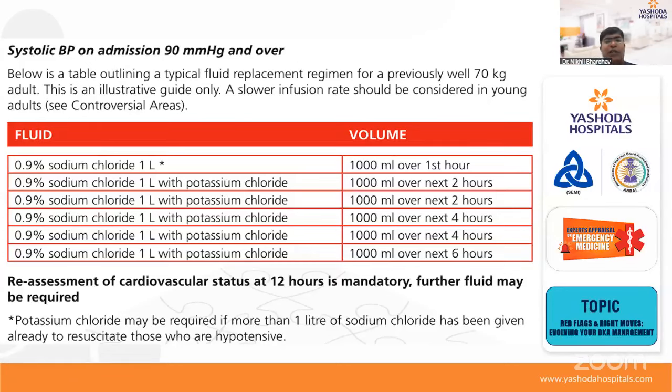And then next it becomes 500 ml per 2 hours. That is about 250 ml per hour for the next 4 hours. And then again, another 250 ml per hour, or 1 liter over the next 4 hours. And then the next 6 hours will include another 1 liter.